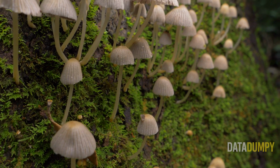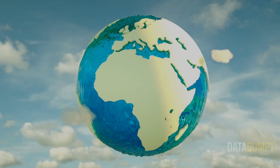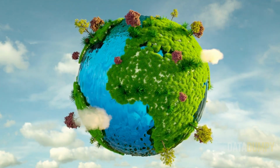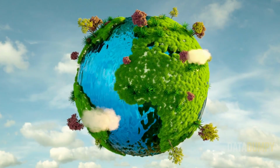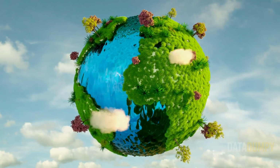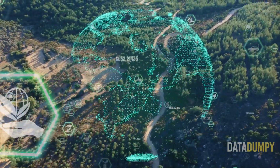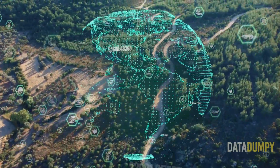Most importantly, it already talks to its environment. Mushrooms form networks with trees, bacteria, even animals, something ecologists call the wood wide web. So what happens when you hook that up to code? You don't just build a computer, you build a computer that feels alive.